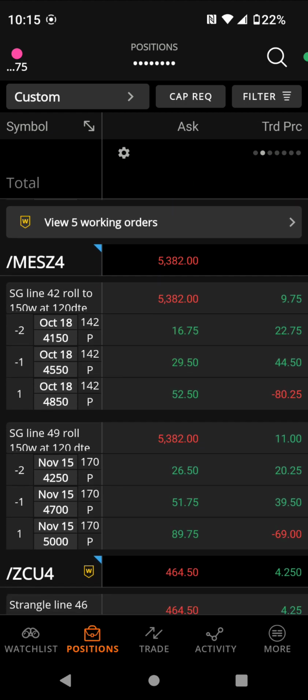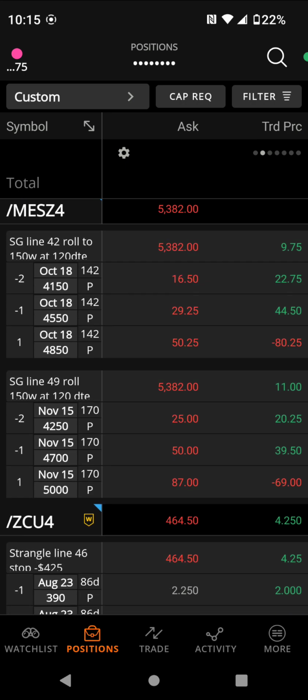Then I have some really far out ones. The 4150, 5550, 5850. I'm going to roll up the 4550 to 150 width, so I'll roll it up to 4700 in about 20 days or so, taking some premium there. Same idea with the 170 day, just open that. Going to wait until 120 days out. Look to roll that 4700 to 4850.